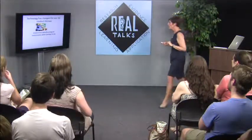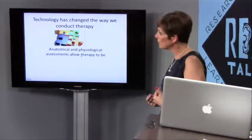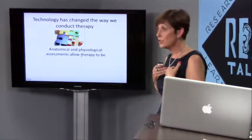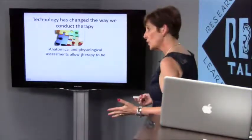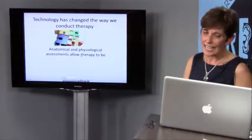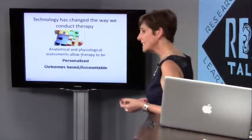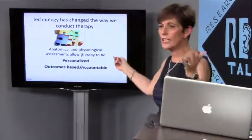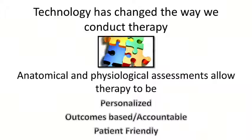So technologies change the way we conduct therapy. I told you this already. Anatomical and physiological assessments specifically provided to the speech pathologist through video stroboscopy, whether I'm doing it myself or whether a physician is sending me a patient and sends me a copy of their exam. By watching video stroboscopy and watching the function of the tissues, I'm better able to plan therapy. I can personalize my therapy. There's no cookbooks for me. I can make it outcomes-based and accountable because I can look at pre, I can look at middle, and I can look at post and see what's happening with those vocal folds and how the function is changing. And I can make my therapy patient-friendly. And I'm going to talk to you a little bit next about some patient-friendly technology that we're utilizing now in the clinic.